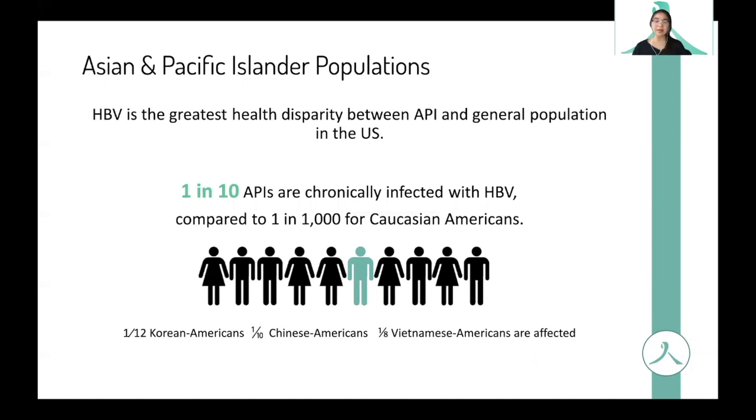In comparison, 1 in 10 of API background are chronically infected by hepatitis B, compared to 1 in 1,000 for Caucasian Americans. And focusing on some specific ethnicities, currently 1 in 12 Korean Americans are infected, 1 in 10 Chinese Americans, and 1 in 8 Vietnamese Americans.